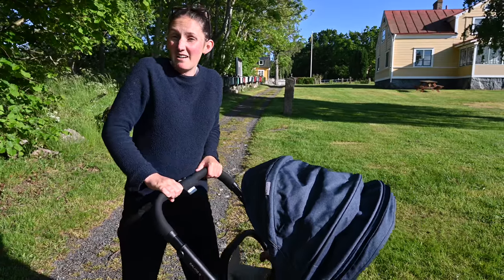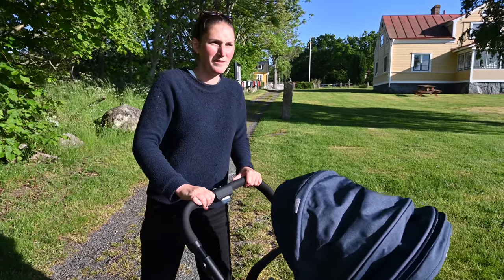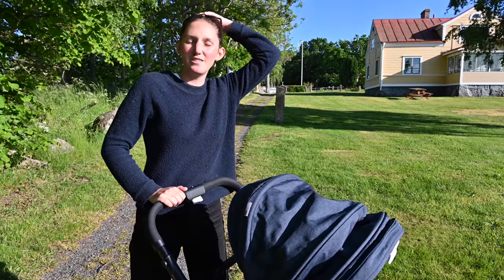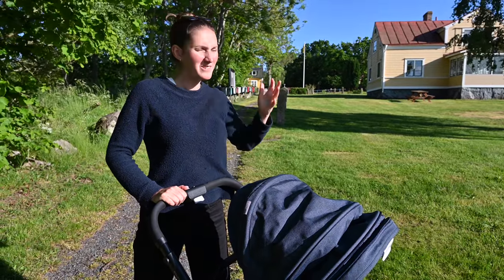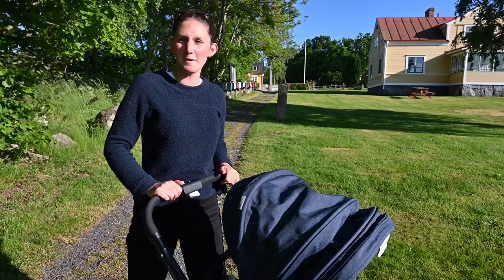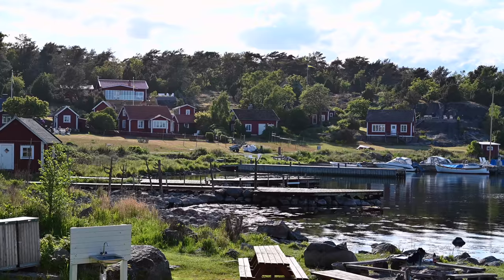And so we'll stay here now, and then it's gonna start blowing more. The wind is gonna increase during the night. But the weather is really nice. I had expected rain during the whole day, but it cleared up.